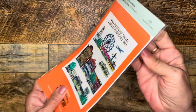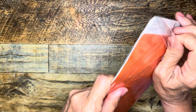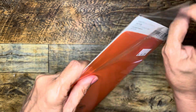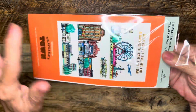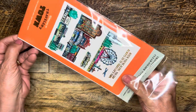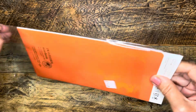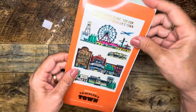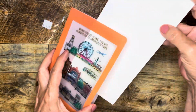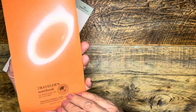They had charms for that, which were a koi fish and a flower. I don't know. They had these wooden charms, too, that you could add to your elastics. But I thought that just this little folder would be handy to use in my books.